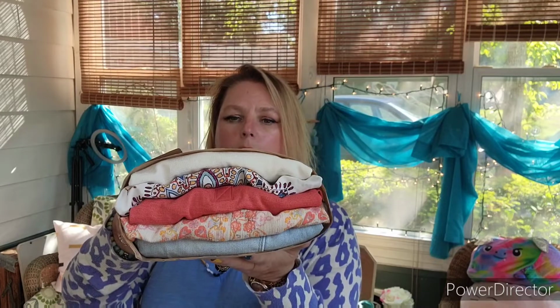Okay, so here is my little bundle. Now I know I had mentioned like maybe some shoes would be nice or some fun jewelry. Let's see what we got. All right. Immediately I'm seeing lots of nice colors for the summer.